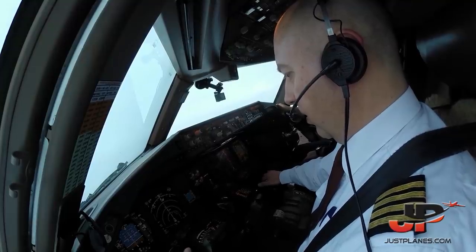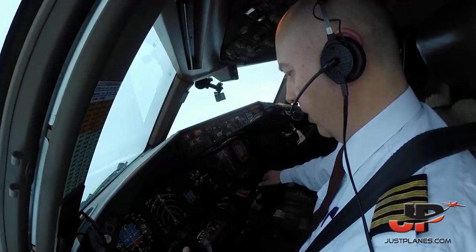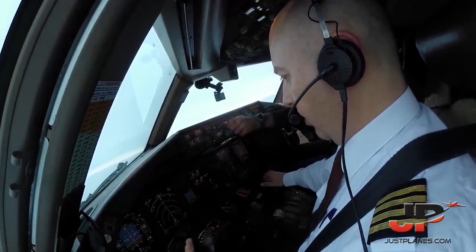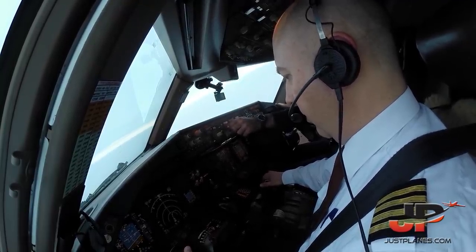Okay, approaching 50. Check speed on the path and execute. There's the right turn. And we will continue accelerating after the turn. Check.